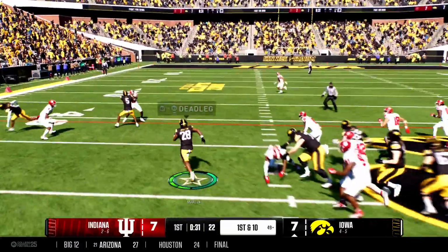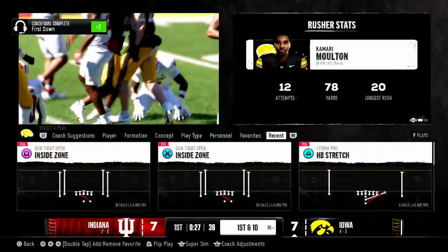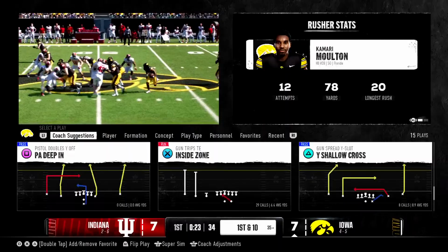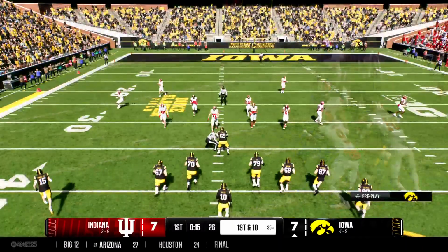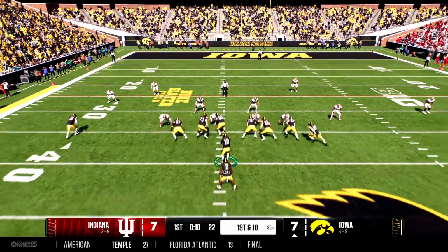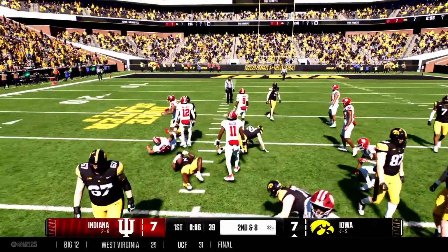Might as well give it to him again. And they drag him down, but not before he picks up the first down. Right away after picking up the first down, they go right back to their playmaker at running back. And I love the push they got up front, getting a hat on a hat, opening a huge hole for the back. And you become so hard to defend when you can run the football successfully on first down.